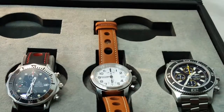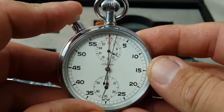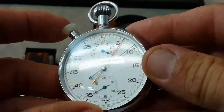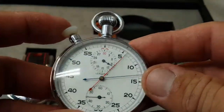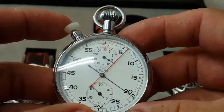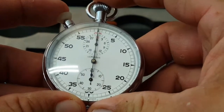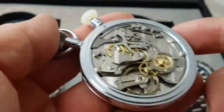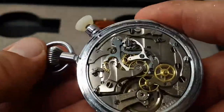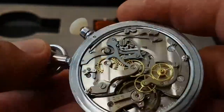But let me show you this other one, which is one of my favorite brands. The Lemania stopwatch. Also split second hand. This watch is basically in mint condition. I'll show you guys the movement. This is just an added bonus to the video. If you guys are shopping around and see these, it doesn't hurt the wallet at all. This is the movement of the Lemania. Nice, beautiful column wheel stopwatch. You can see there. Just a nice watch all around.